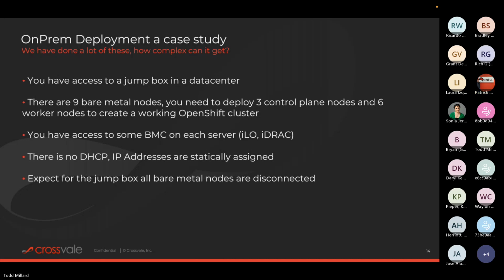So we have a basic setup. We have a bastion or jump box that we can connect to. A requirement is to deploy an OpenShift cluster with 3 control plane nodes and 3 worker nodes, and 3 storage nodes for OpenShift Data Foundation. We're deploying to bare metal and we have access to some sort of iLO or iDRAC interface. We don't have DHCP. We're deploying to an air-gapped or disconnected environment. Basically, we have no access to the internet. All of this is sitting in a data center hundreds of miles from us, and we need to deploy OpenShift.